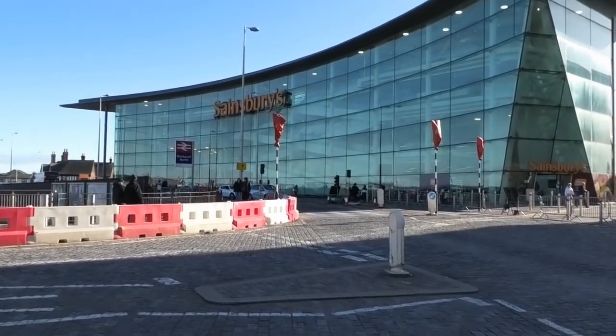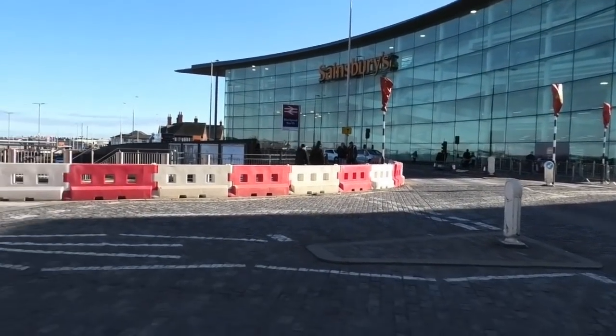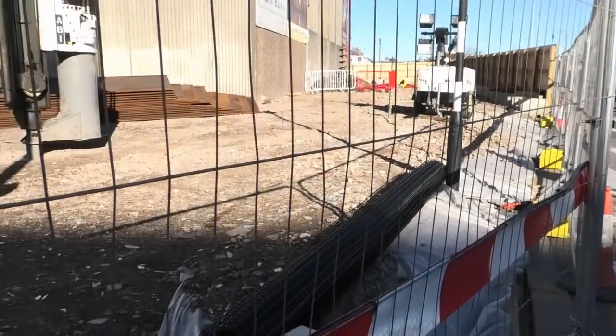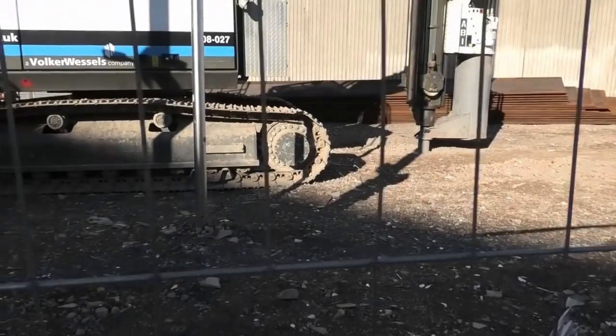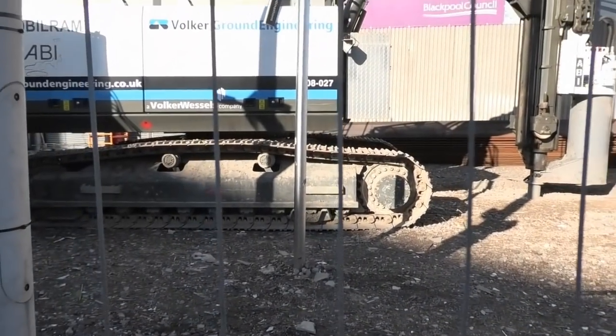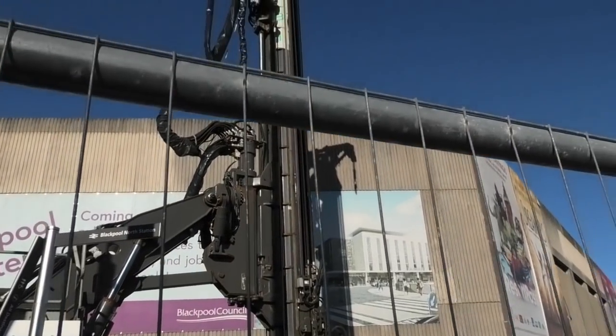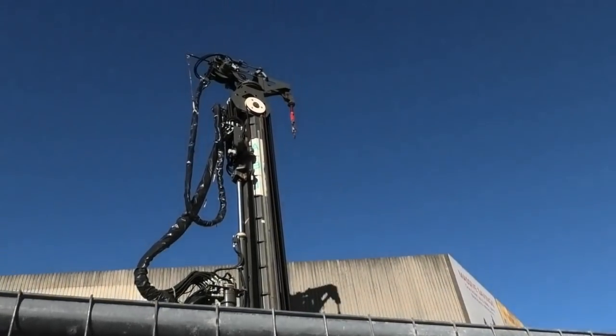In front, the giant store of Sainsbury's. Opposite that is North Shore Railway Station. So that must mean now that we are at the store of Wilco's. And look what we have here today on this Saturday. We have the arrival of a piling rig.